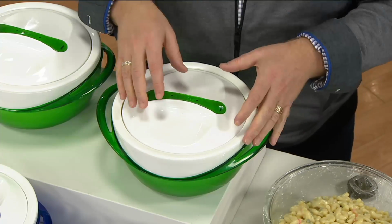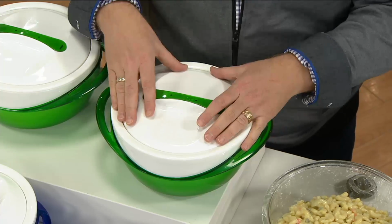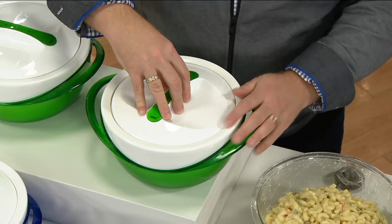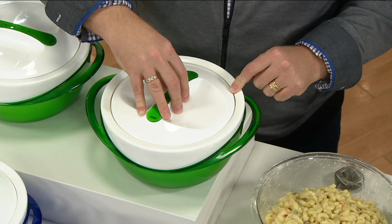I wouldn't put 18 gallons of soup in here. I would put a sauce-based item. It's completely sealed. Once you open this, I'm going to try to show you. This is hot. This is meatballs that we did in sauce, and we did it about an hour ago.